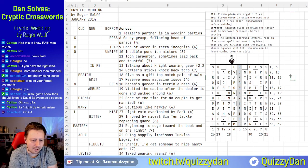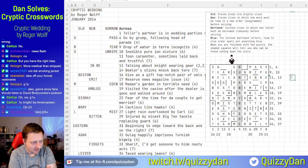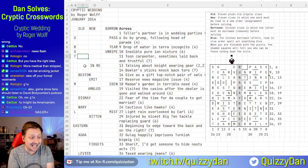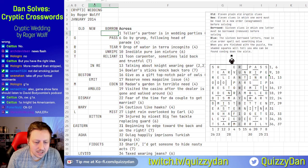Toon carpenter. Carpenter is an ant. So it's not toon, is it? Ton, maybe? Oh, a nailer. Carpenter sometimes. So ton. Yes, it's ton rather than tune, because then that's T. So it's T nailer, all reversed. Very nice. And we now have reliant. One across might be an Americanism.